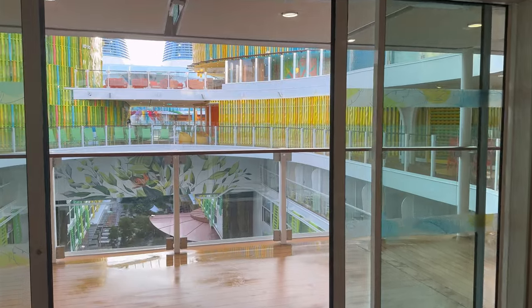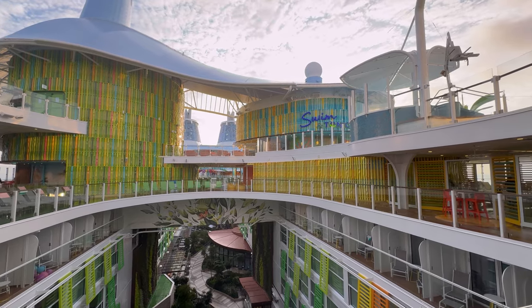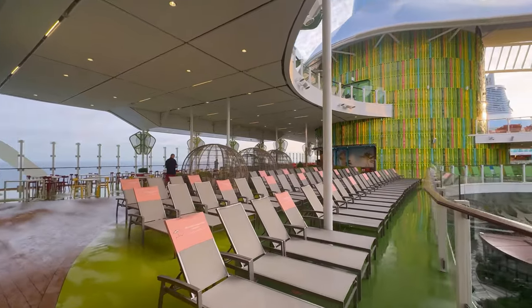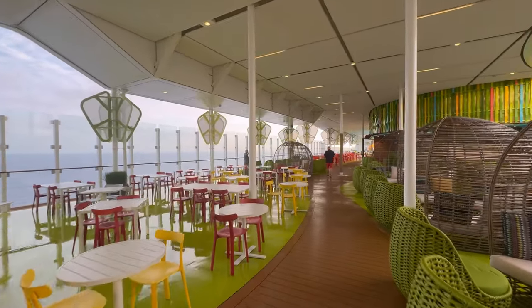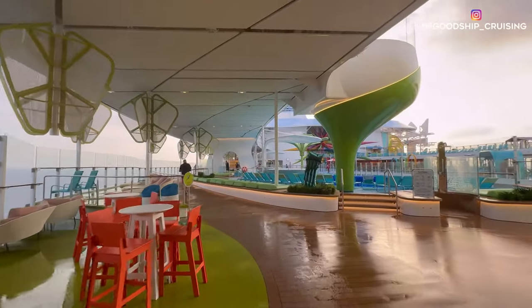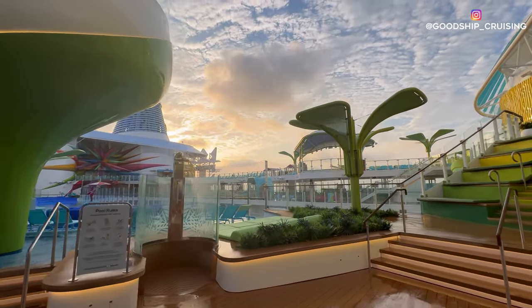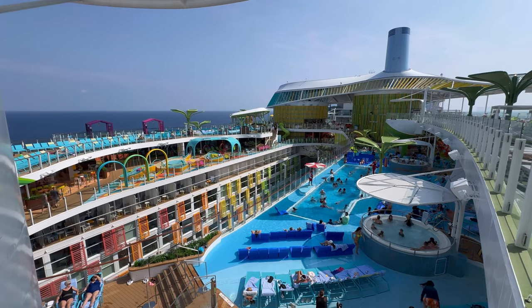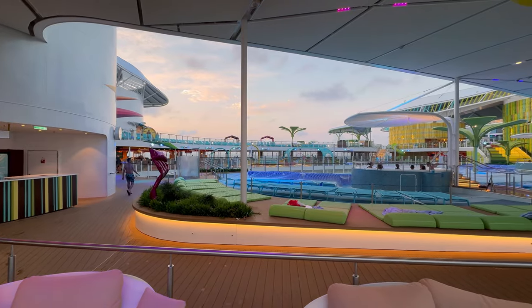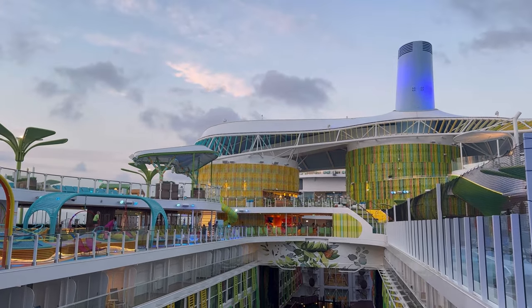Now, let's head outside and take a look at the main swimming pool here on Deck 15. The main pool here features one of the largest pools at sea and it draws a huge crowd on a sea day. Luckily, there's an abundance of great seating here, so there's always somewhere to sit back and relax. And if you need to grab a drink, there's also two lime and coconut bars located here on the pool deck.